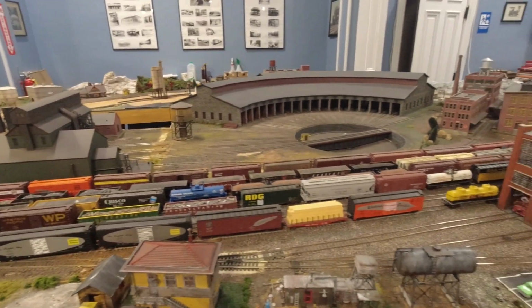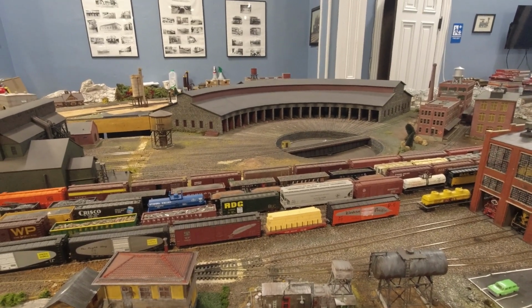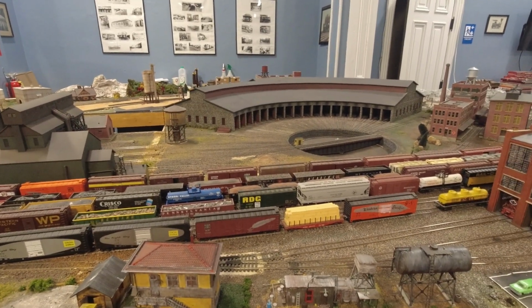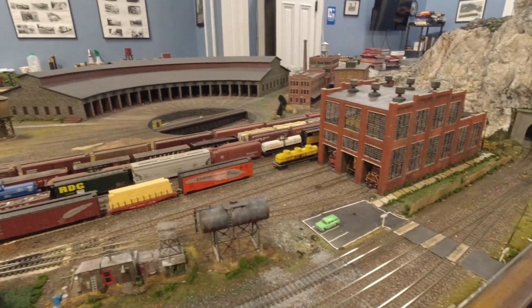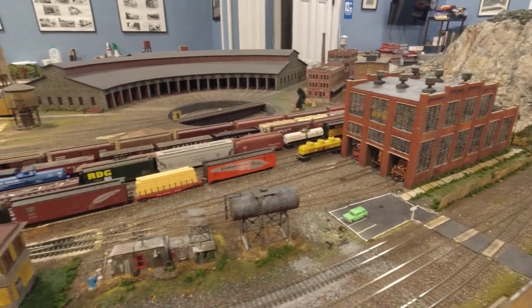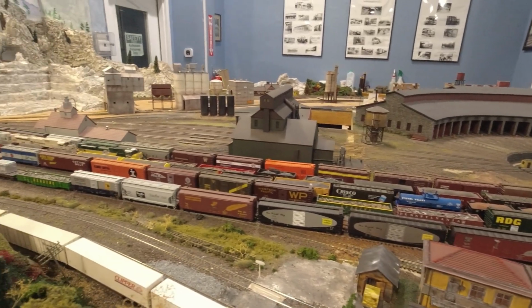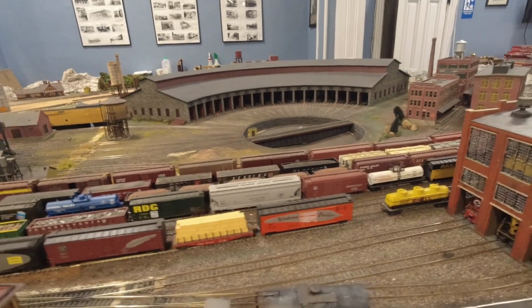Just a generic roundhouse over here then? Actually, that was donated. This entire end of the layout was given to us by the state, and that was all scratch built. No kidding. That looks awesome. That and all these buildings that are here were original. There was more to it over here, but we just kind of felt that part didn't fit in. But we had to keep the roundhouse. Oh yeah, definitely. That's neat.